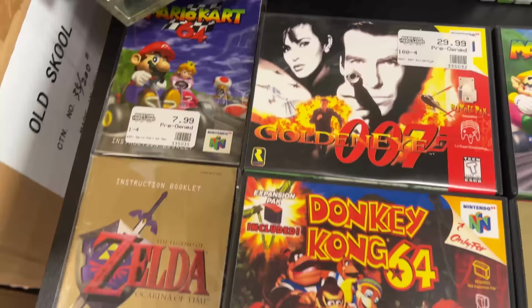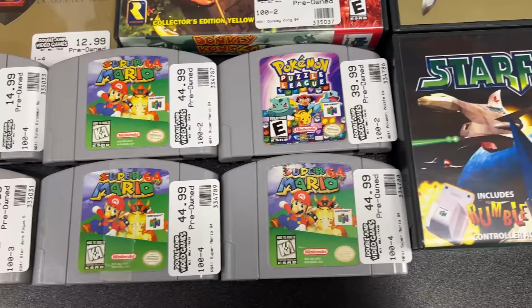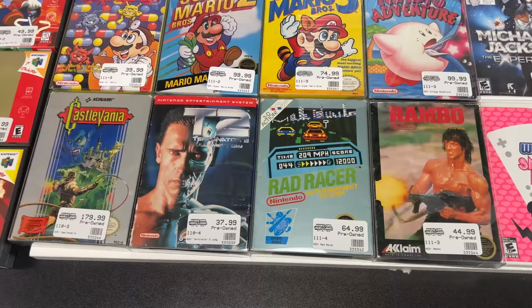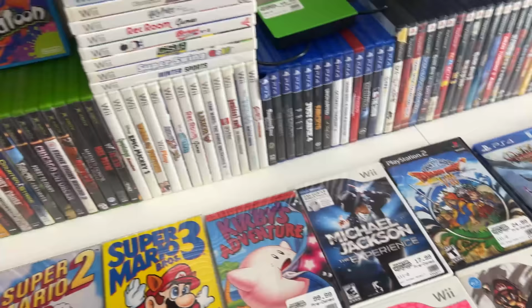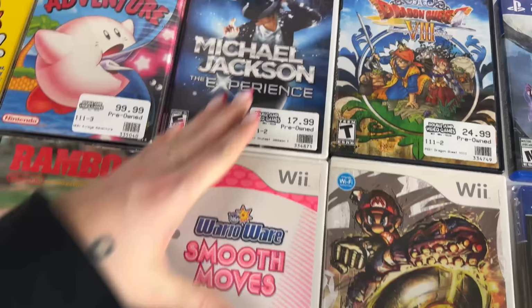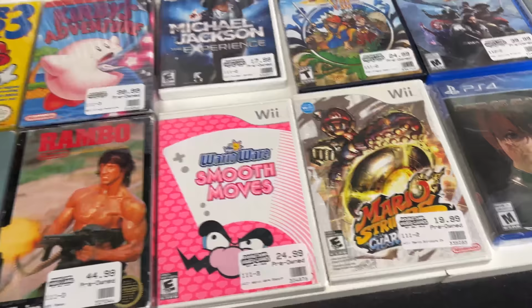And then got some cartridges. This poor guy's got tape down it that ripped on both sides. And Star Fox 64 cart only. And then we have some complete in box items that came in from a new customer who moved down here from Arizona. Castlevania, Terminator, Rad Racer, Kirby, Mario's. Very nice trade-ins. Oh, I skipped this part as well. We got Dragon Quest 7, or 8, sorry, I can't count. Michael Jackson, does it have the glove? No glove. Bummer. And WarioWare Smooth Moves and Mario Strikers. Okay, bye.